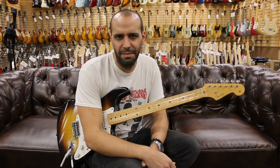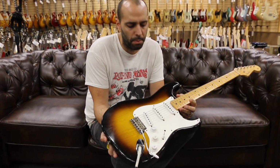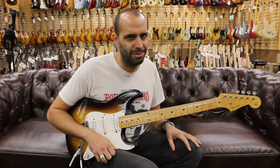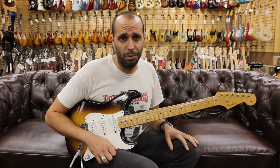Factory fresh, man, from 1956, original Fender Stratocaster, one-piece ash body, two-tone sunburst finish, single-ply white guard, Bakelite parts, maple neck, one of the cleanest I've ever seen, spaghetti logo, original tweed hard shell case, strap, cable, all sorts of fun stuff in the pocket. There's your freaking Stratterday.